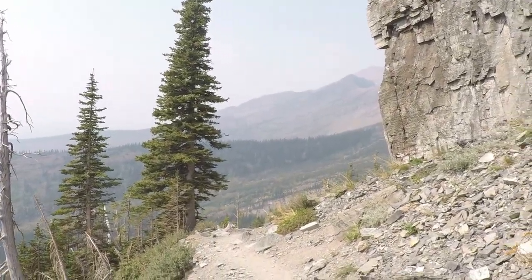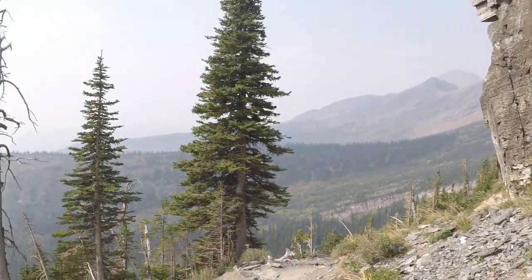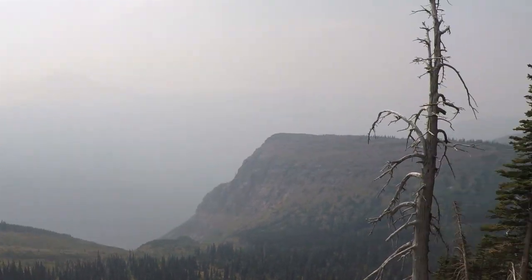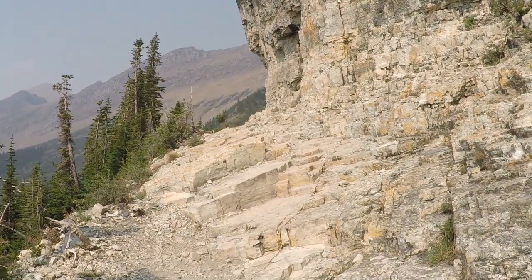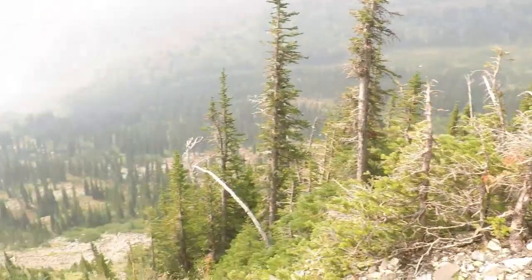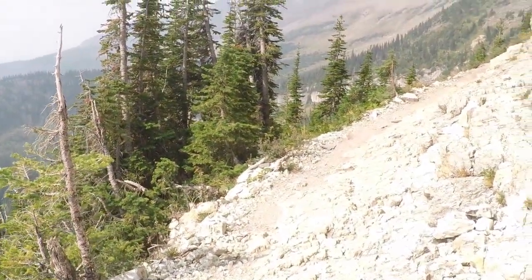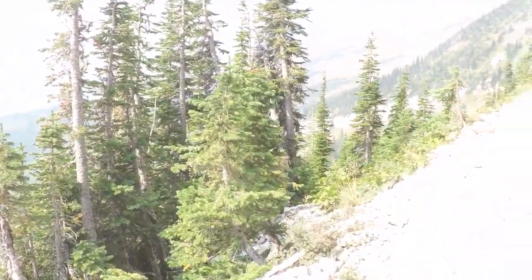But if you're adventurous, sure-footed, and you love the views from up high, this is the place to be. I gotta go around this rock here. Oh, okay. Here we go. Sure drop-off. Look at that. Look how narrow this gets. Hope I don't meet a fellow hiker here, and I have to be right on the edge.